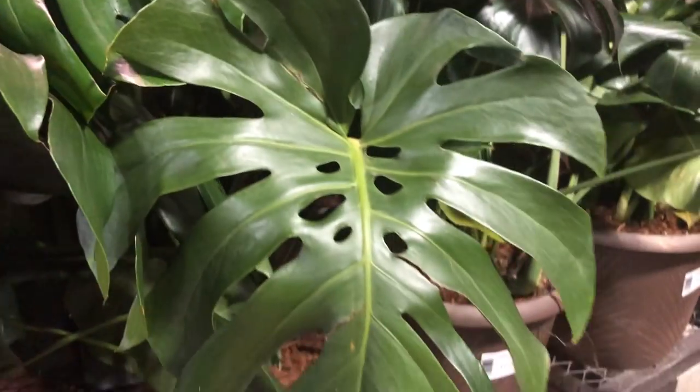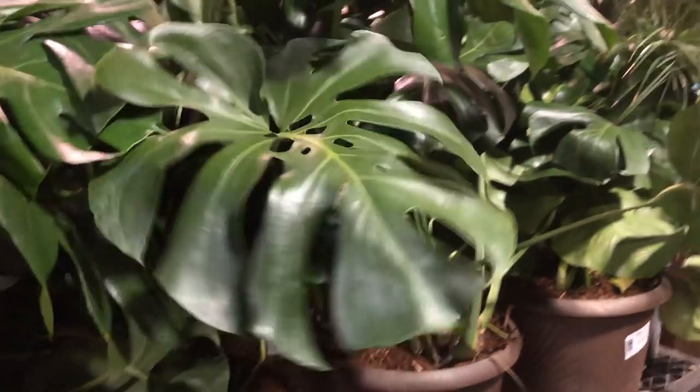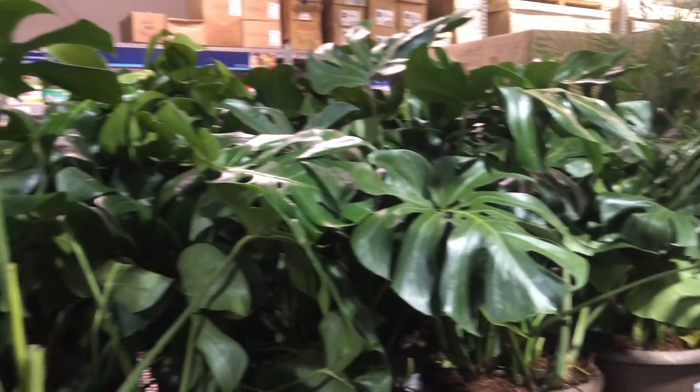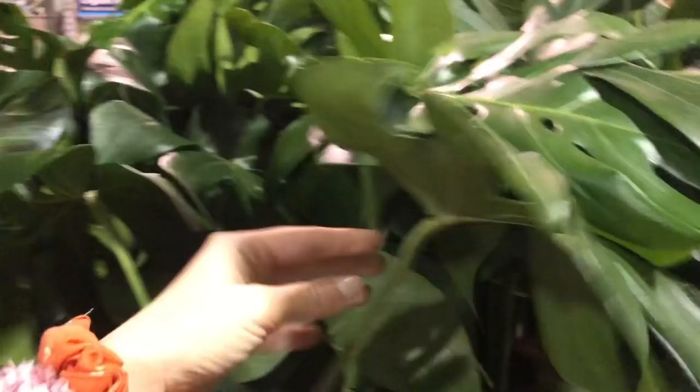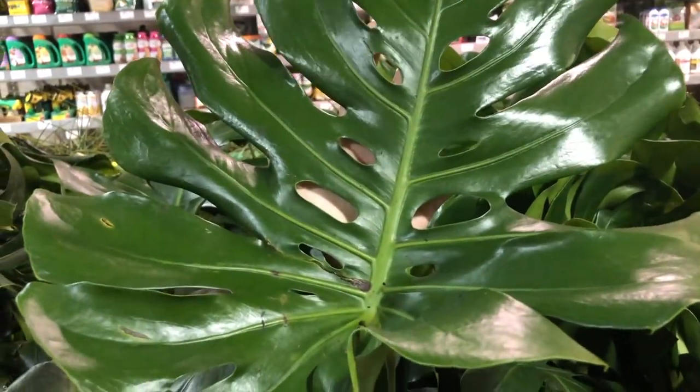To get some stuff. Look at this. A bunch of huge monsteras. Like, there's so many of them. They are $50. But honestly, these are huge. And they look really pretty. Wow.